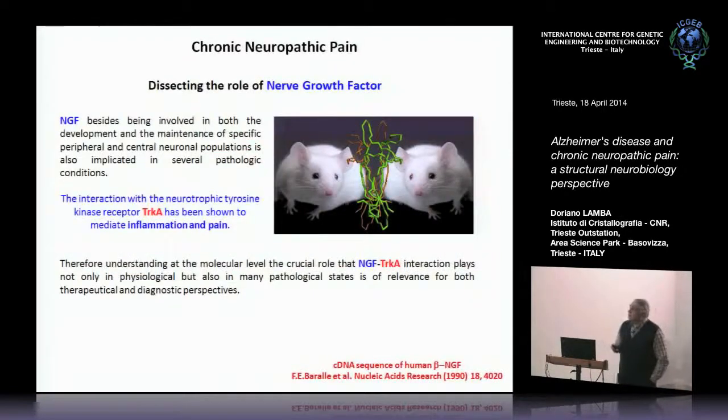So what we wanted to address is to dissect the role of NGF in this type of interaction, particularly with TrkA. This was the part of the work that I started when I began to collaborate with Antonino Cattaneo almost 10 years ago. I just wanted to point out that the first cDNA sequence of the human NGF was determined by Professor Baralle, who is now the director general here, back in the 1990s when he was in Milan.